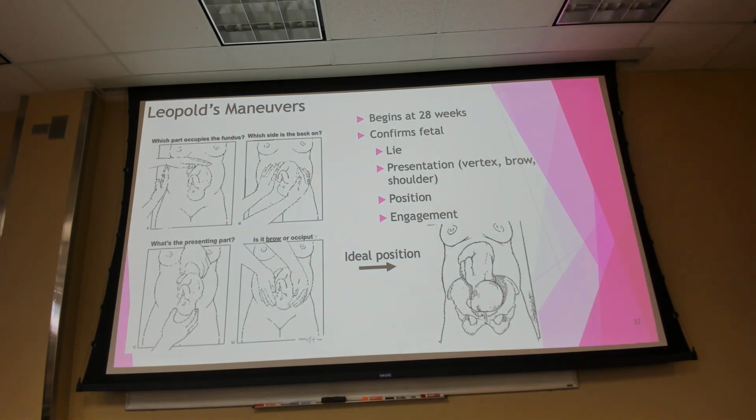Okay, another thing that is done around 28 weeks is Leopold's maneuver. Leopold's maneuver is assessing fetal presentation and lie. They know that baby is still going to move, but starting at 28 weeks, they use their hands to identify where the breech, or the buttocks, is, and where the head of baby is. Where is baby lying? Is it vertical? Is it horizontal? Is it transverse?